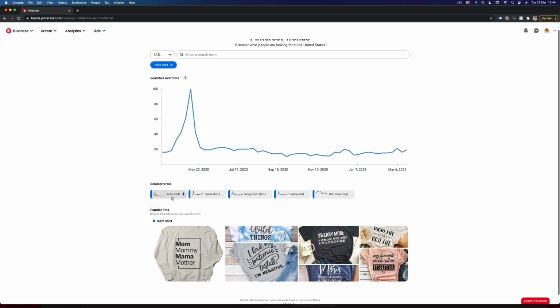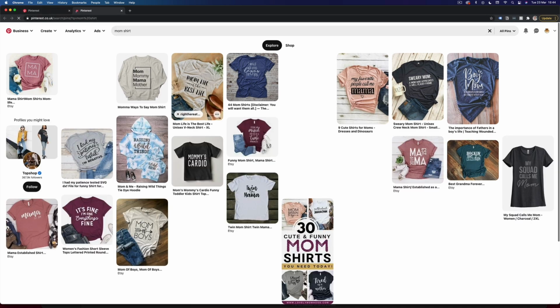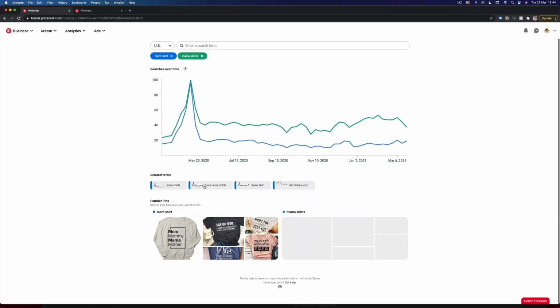Another huge thing is that you can see the top pins, which is amazing. So you can see what other photos are working for other people. You know what type of photos to take yourself. You know what kind of designs, what angles, what models, everything, what is working for other people.